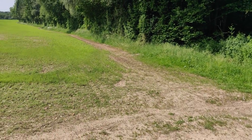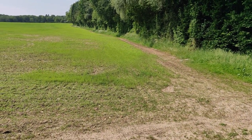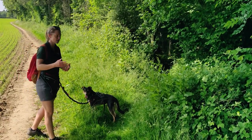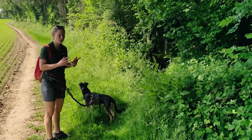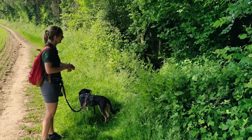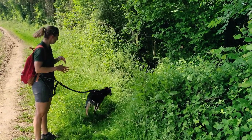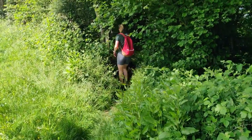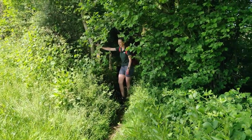Just so you know, when you get to the second way marker, you are now leaving the Brenda Parker Way. As you're coming along the field edge, look out for it, because it is getting a little bit overgrown now, what with all of the weather we've had recently. But there is a right-hand turning off, and I'll show you quickly. There is a way marker and a small finger post here.